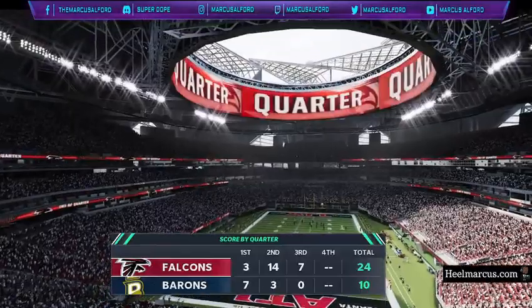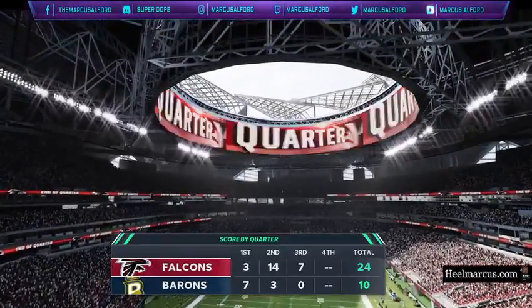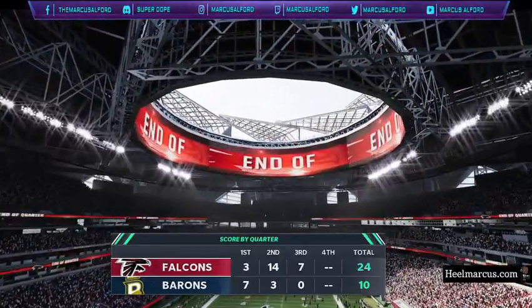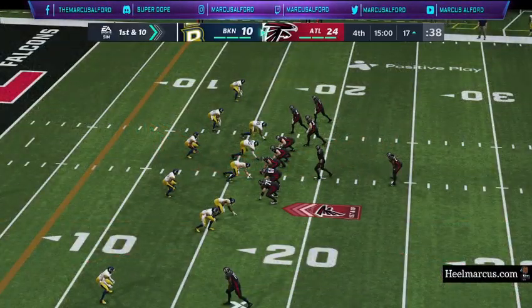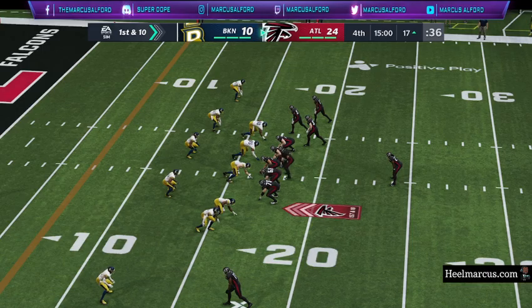Back now here on EA Sports. It's the Falcons. They've got the football. They've got the lead as we get set to start the 4th. So from the 17 now, here's a 1st and 10.